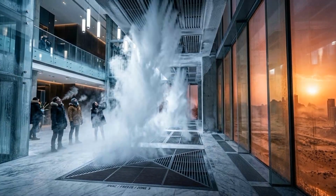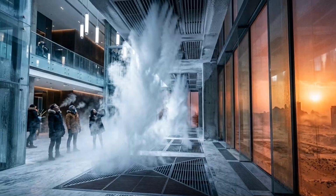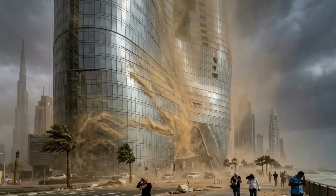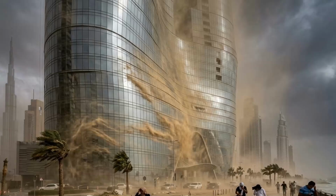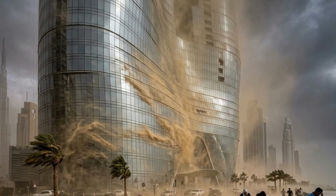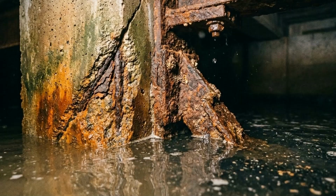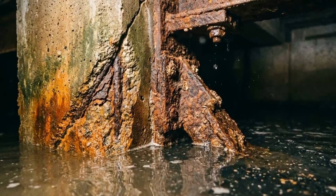The pressure from the high-net-worth buyers who had dumped millions into pre-construction deposits for the ultimate luxury penthouses was immense. They demanded answers for the mounting delays. But how do you explain to an international billionaire that their infinity pool in the sky is currently delayed because the entire building is wrestling with intense glass fatigue and a sinking perimeter?